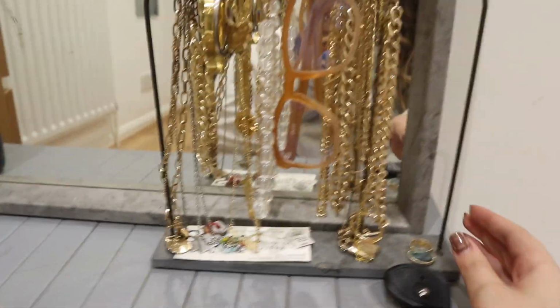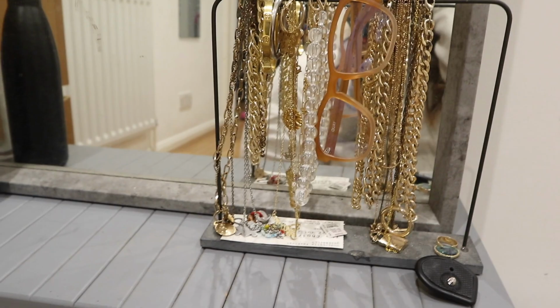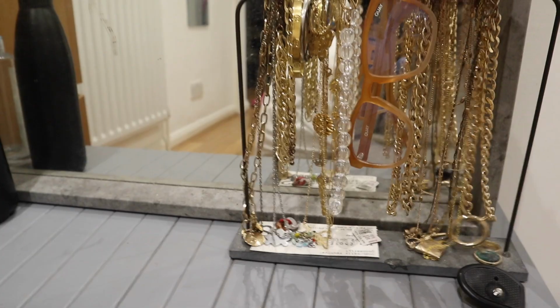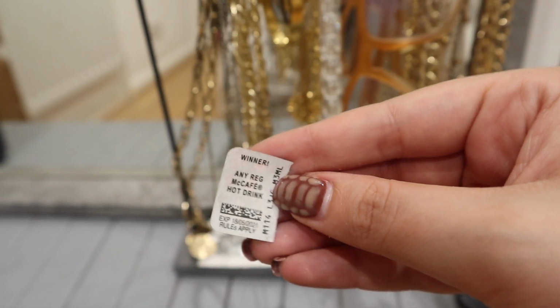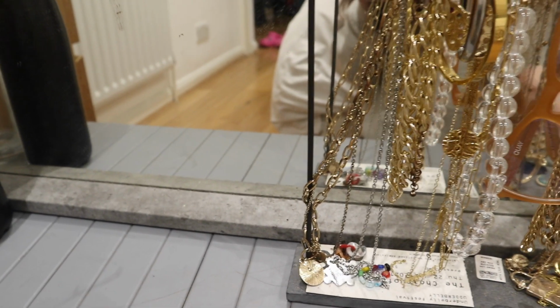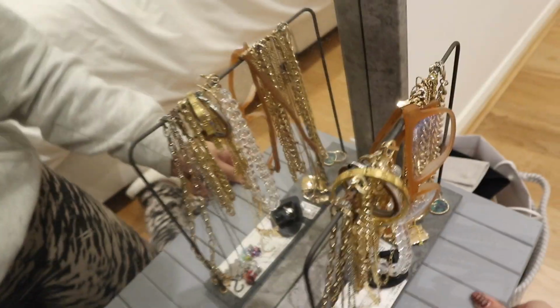And then over here we've got a kind of jewellery rack. Again, concrete sort of theme, which is quite nice. I bought this ages ago from Tiger in the sale. I think it was either £1 or £1.50, which is obviously a bargain. And this is just all of my jewellery. As you can see, I'm a bit of a gold lover. I also have my hoops that go here, but I've got them in. I just hook my glasses on there sometimes. That's it really. I've got a random McDonald's Monopoly hot drink and a ticket for something here. And it's just my little camera thing that I should have tidied away, but that's just my little jewellery stand and random bit section.